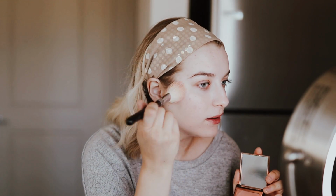And then I take a brush that I've purchased from MAC. It's just a makeup artist brush. I don't know the specifics. I start by putting it at the base, and I just brush it back and forth. I get a little bit of highlighter too. And then I kind of do a fish face.